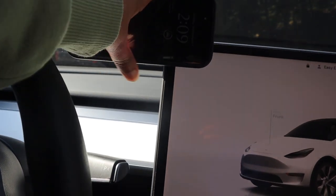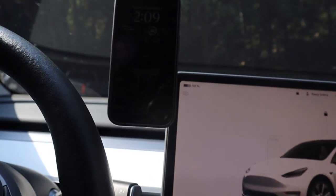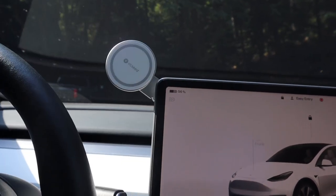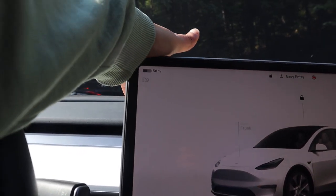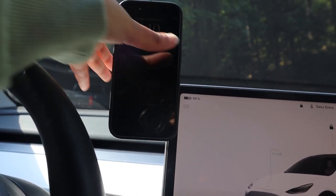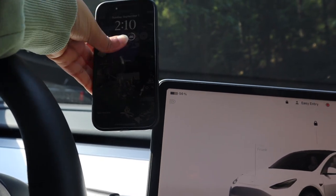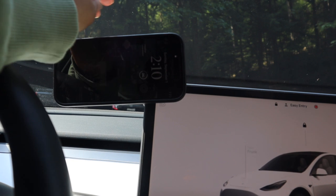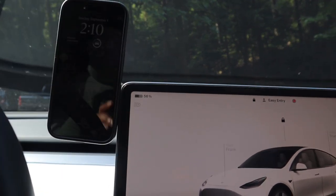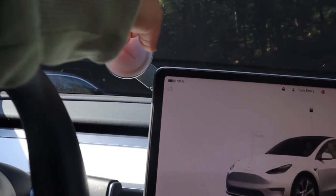It's basically a MagSafe phone mount that goes on the back of the screen and just attaches to the back of your phone. So if you have one of the newer iPhones with the MagSafe capability, you can just plop your phone on there. I like it because it tilts, it pivots, you can put your phone landscape or portrait mode, and I like that it also folds away. I don't have to look at it all the time. If I'm not using it and it's in the way, I can just fold it away. But that's definitely the most used accessory.